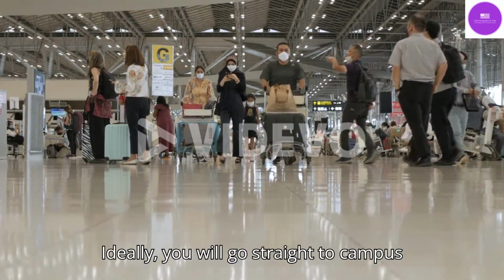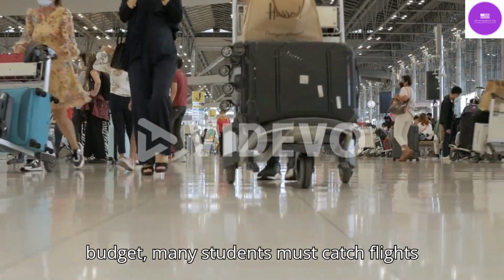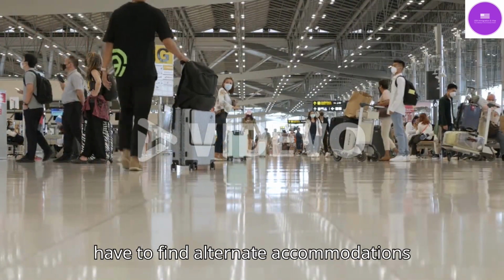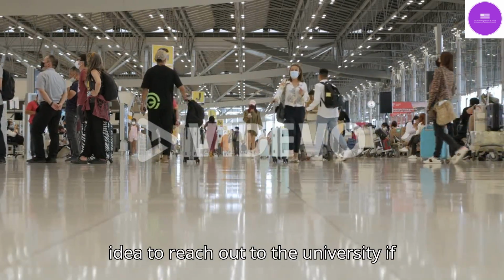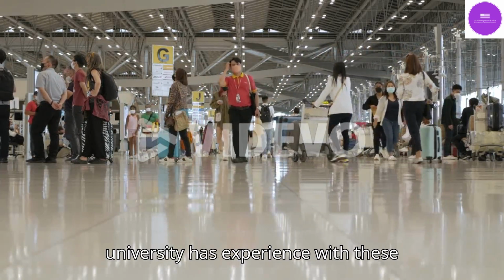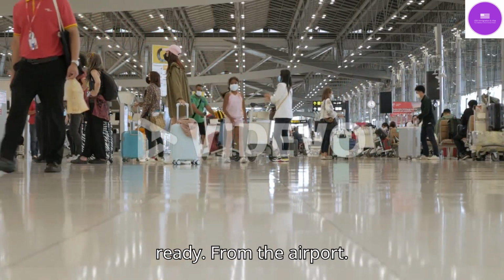Ideally, you will go straight to campus after you arrive, but because of available flight schedules and/or travel budget, many students must catch flights that have them arrive on campus before move-in day. In these cases, you will have to find alternate accommodations until directed otherwise. It's a good idea to reach out to the university if you know you will be arriving early. The university has experience with these sorts of issues and will be able to give you good advice regarding hotels and other options until your housing is ready.